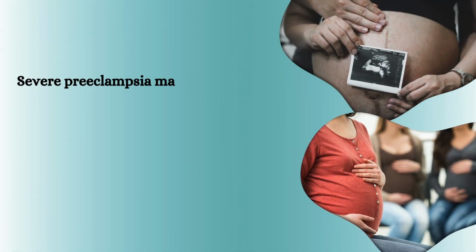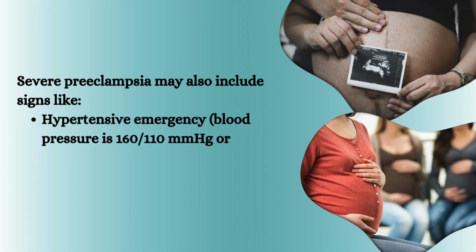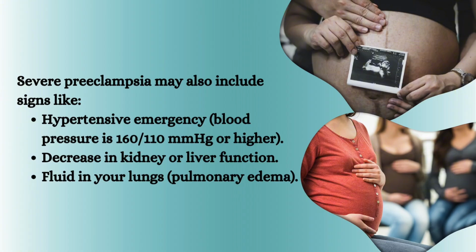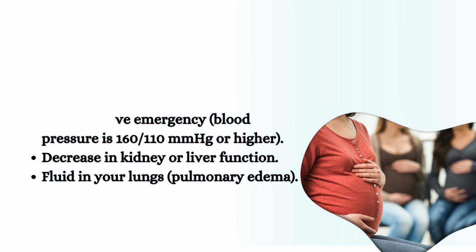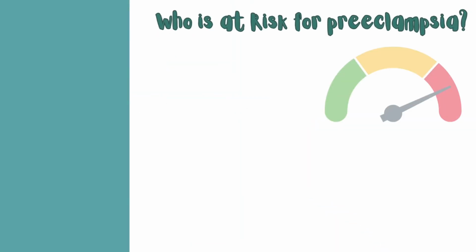Severe preeclampsia may also include signs like hypertensive emergency or a blood pressure of 160/110 mmHg or higher, decrease in kidney or liver function, fluid in your lungs or pulmonary edema, low blood platelet levels, and not producing or producing very little pee. If you have severe preeclampsia, your healthcare provider may admit you to the hospital for closer monitoring. In some cases, immediate delivery of your baby may be necessary.